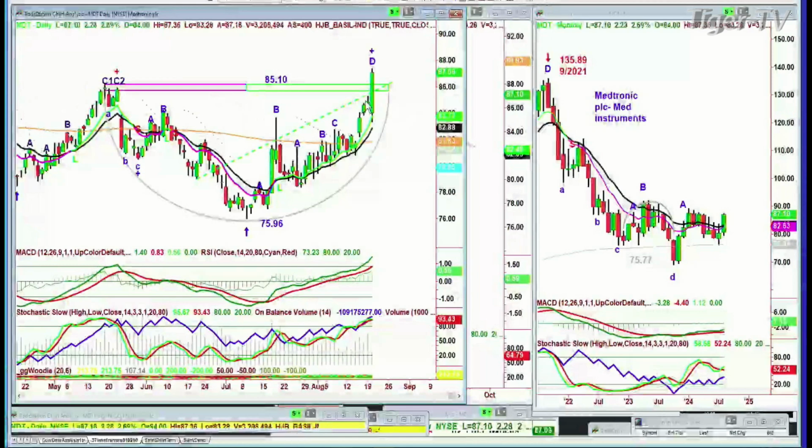I did an inside wedge target repellent zone, dashed green. It went right through it today. The target was 85.10, and today it hit 80. At this point, it's 87.10, 2 points higher.